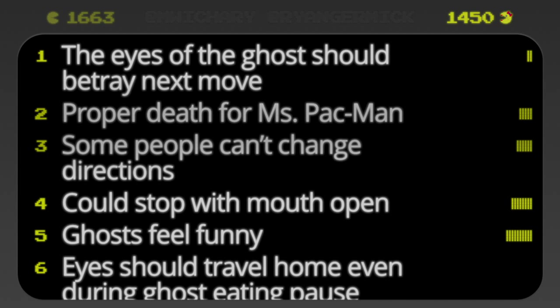Profile. It always kind of just does a little bit or nothing, which is, again, never documented anywhere, but I noticed it and I wanted to add it in. Ghost feel funny, you already know. I should travel home, blah, blah, blah.